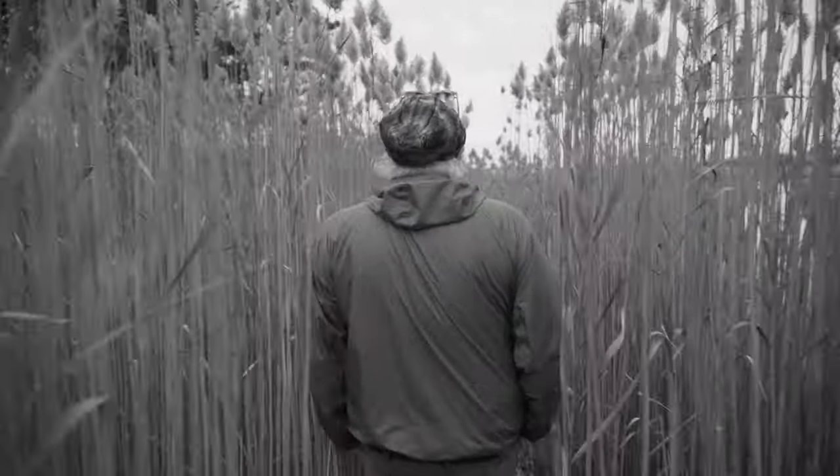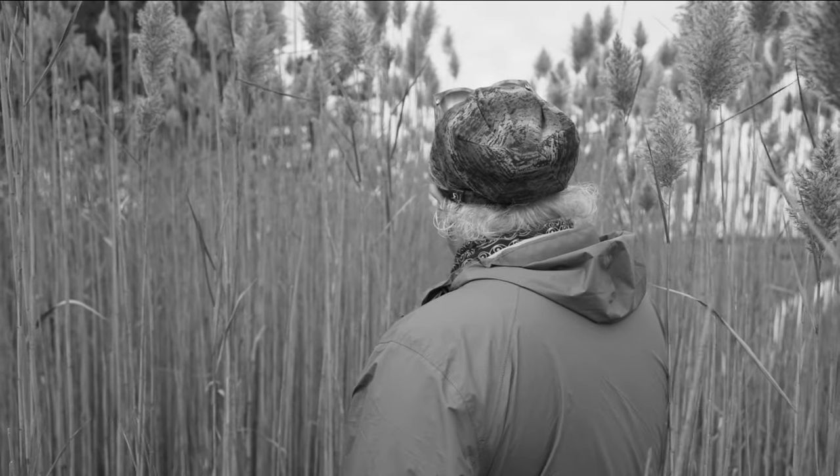This is one of my coolest paths that I just love. It's right behind my cottage. And I love the fact that when I walk in here, you feel totally enclosed by the phragmites and like they're surrounding you and almost holding you in a way.